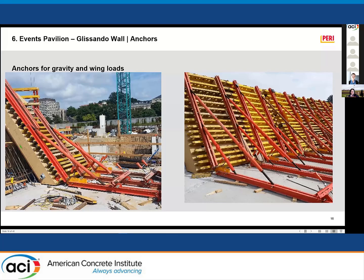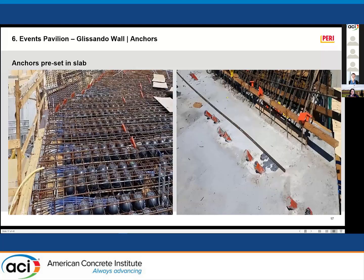There was no possibility to post-install the anchors because it is a voided slab. There are bubbles in the slab, like Sarah and Jeffrey showed you. That's how the anchors were preset. Sometimes those anchors had to be preset at the location where the bubbles are, so the contractor removed the bubbles from this area so that enough concrete strength developed to hold the anchor in place. And this is how the anchor was sticking out after the pour of the slab below.